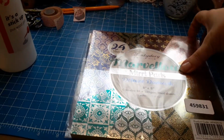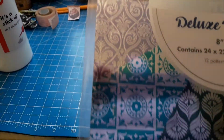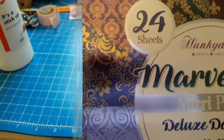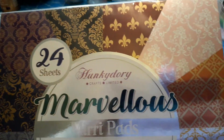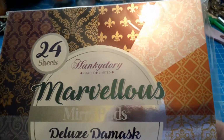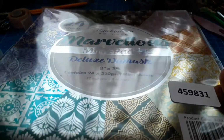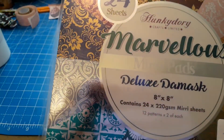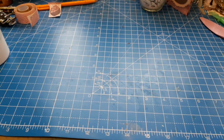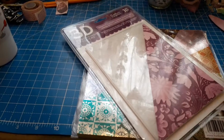And then this, my star buy, marvellous Miri pads. Such beautiful papers. I haven't opened this one yet either. I've managed to keep my hands off it. But 8x8 pad, and this was £1. It's all mirrored papers. Absolutely stunning. Absolutely beautiful. So that was my haul today at the car boot. All of this lot for a couple of quid.